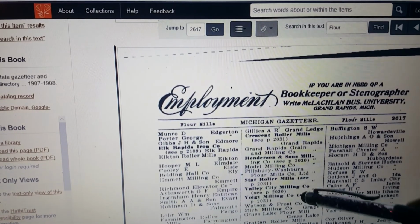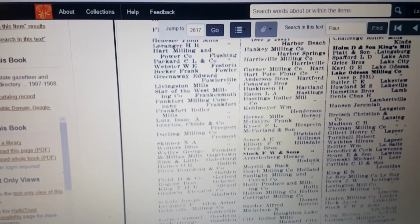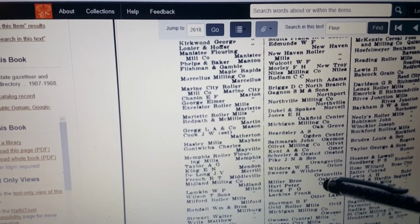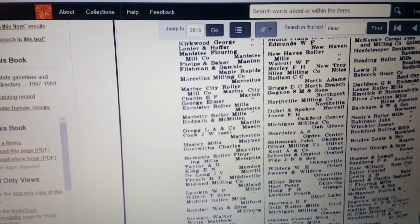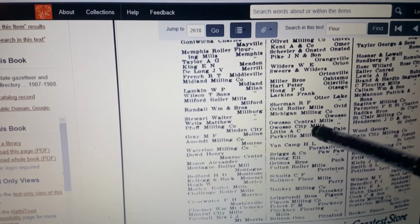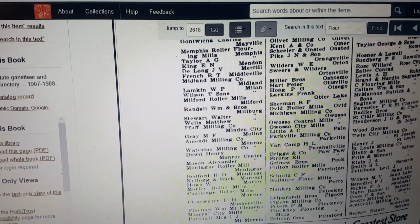Detroit, go to the next page. Well, let's see, in the town that I work in, that's Ortonville, so go to the next page. And, oh, Ortonville, Sweers and Wilders, Ortonville. That's the only flour mill listed in Ortonville. That's the town I work in. Owasso, which we were just researching. There's two in Owasso. Owasso Central Mills and Owasso City Mills. So this is another way to search, perhaps you found on a plat map something that says flour mill.